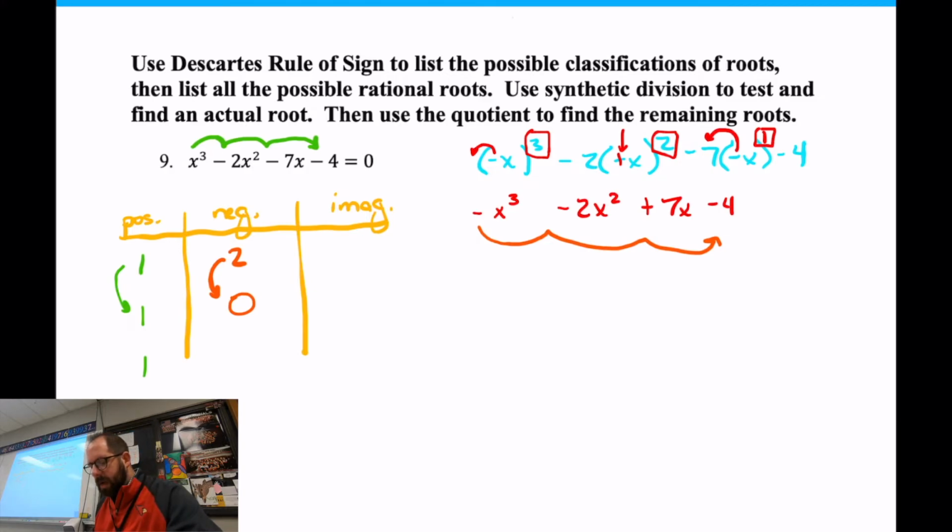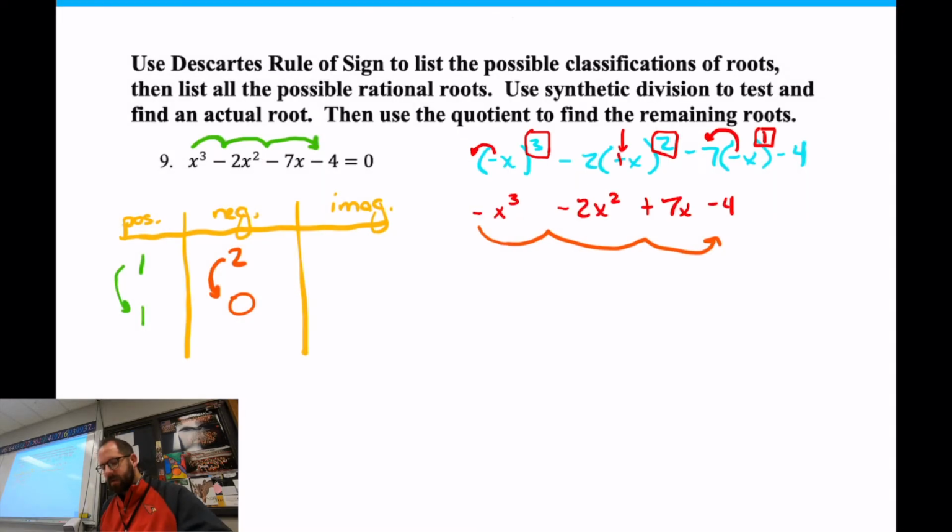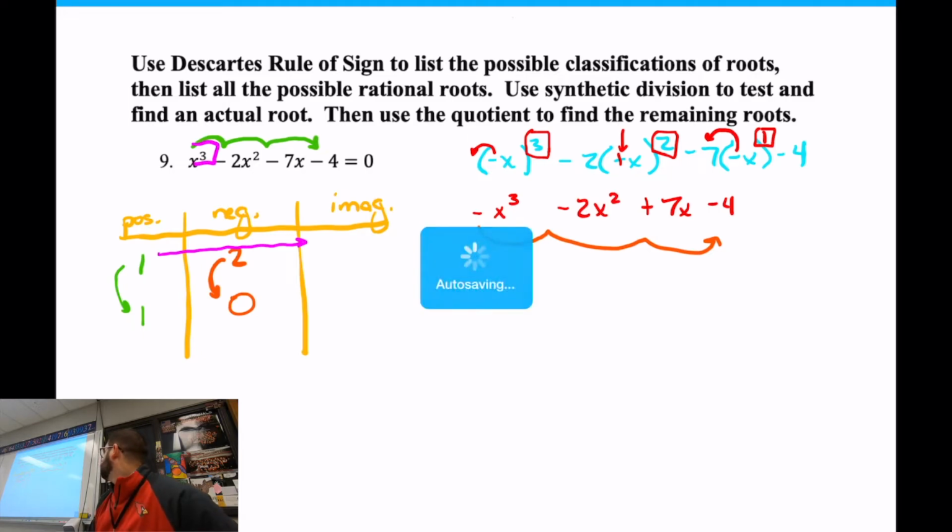Now, how do I know what the imaginary is? What does this row have to add up to be? It has to be 3, whatever the highest power is. So 2 and 1 already made 3, so this will be 0 imaginaries. And if I add straight across here, what does this last category have to be? It has to be 2, because they have to add up to your greatest power. So all 3 categories have to add up to be whatever the highest degree was.